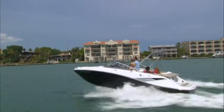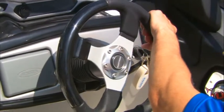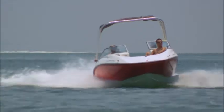Let's take a look at the controls found on your SEADOO boat. Number 1. Steering wheel. To steer your boat, simply turn in the direction you want to go. Don't forget, directional control is reduced when throttle is released and lost when engine is off.